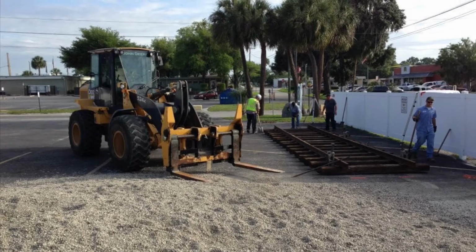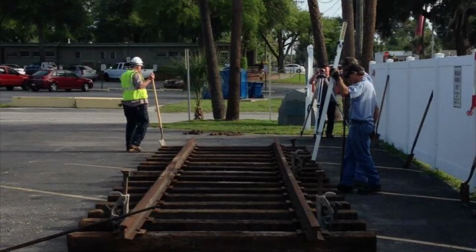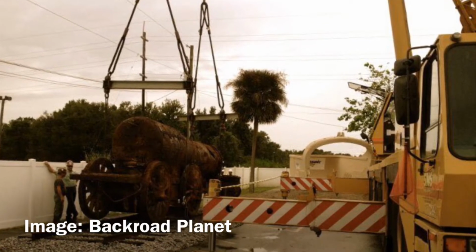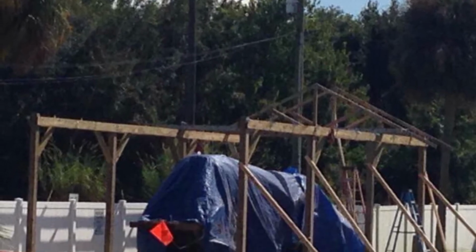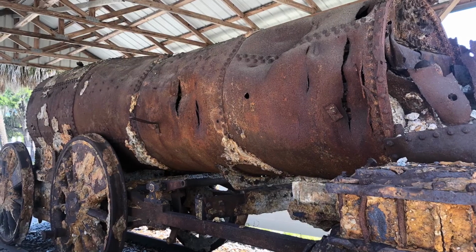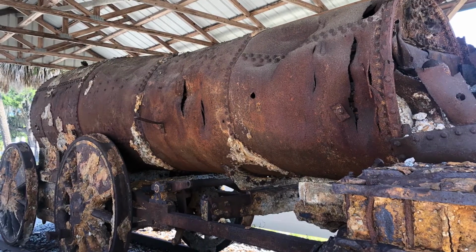It was decided that the locomotive should find a permanent home within Polk County. Tracks were laid and plans were set. Weighing over 42,000 pounds, a team of engineers hoisted the locomotive into the air and safely landed the train into its new home. In October of 2013, the locomotive was permanently moved here to the Mulberry Phosphate Museum. Now housed in the same community where it once worked, Mulberry's mystery locomotive can be enjoyed by all of the museum's guests.